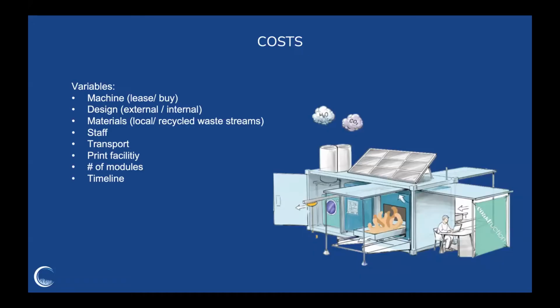One of the questions we always get, of course, is how expensive is it to use these 3D printed reefs? It depends on a lot of things. So the machine: is a user leasing it or buying it, or do you want us to come over and print it for you? What type of designs do you have? Are you making them yourself, or do you want us to make the design? What materials are you using? Is it local material? Are you using recycled concrete? Are you printing yourself? Do you have your own staff? The transport, which country does it need to go to? Is there a print facility, or do we need to print outside? How many modules do you need? And of course, what is your timeline? So there's a lot of variables that determine the price of this.